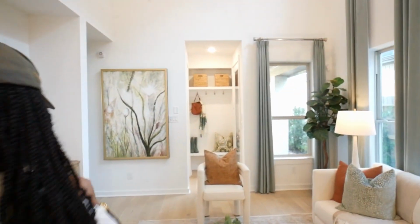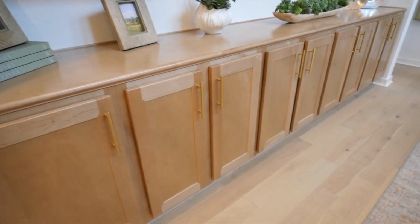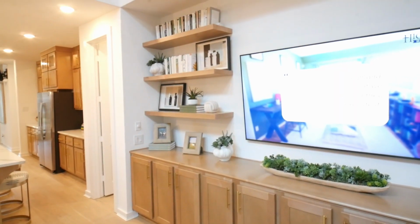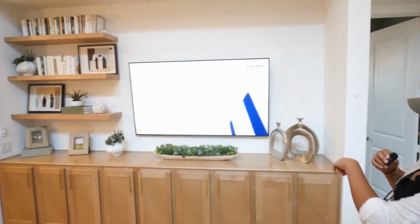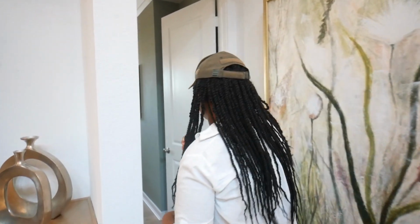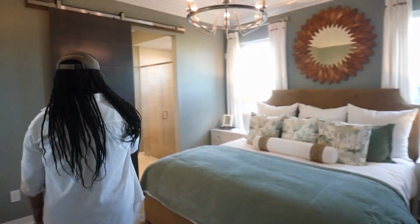And then you have your living area. You have all this cabinet space that gives the entertainment center feel without being bulky. The floating shelves give something nice to put your books and trinkets on for visual, and look how much space you have left to put a big old huge TV. Then your master bedroom is definitely big enough to fit a king size bed.